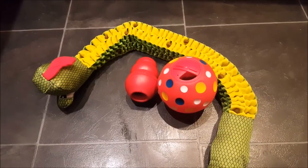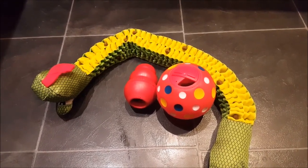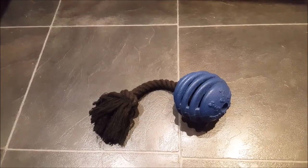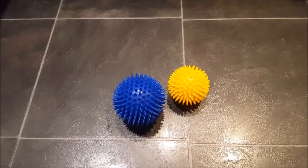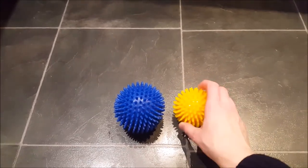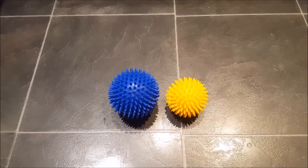Then we've got the interactive treat toys, which you can put treats inside to stimulate him while we're absent from the house. Then we've got the toys he's got no interest in whatsoever, no matter how much you're trying to encourage him to play with them. Then he's got the toys he shouldn't play with. These are our therapy balls, which are used to get aches and pains out of muscles, and quite expensive from the physiotherapist, and he likes to steal them whenever he can.